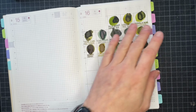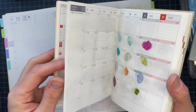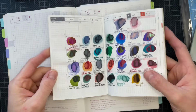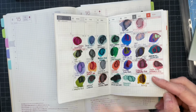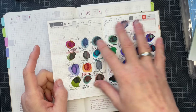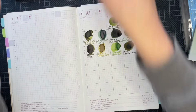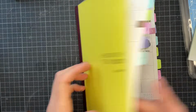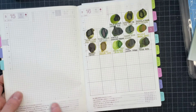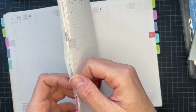and they were inspired by, can't find it here, when I did the 30 inks 30 days, I did a swatch here, and I really loved how I was able to see all of the inks at one glance. And so I thought, I still have one of those left. Why don't I just repurpose it? I already put the grids, the dots on every page that I want to use.